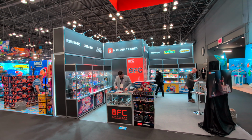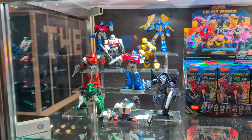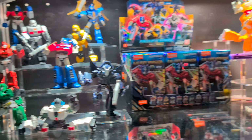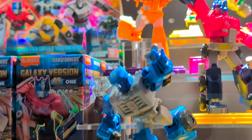So here we are at Blokees, booth 2083 down at New York Toy Fair. On display on their booth, they've got the Transformers One Galaxy stuff with Wheeljack doing the splits because why not? And then next to that, there's the shiny thing. Oh, Beachcomber's in a new pose. Beachcomber looks great. I love that Beachcomber.